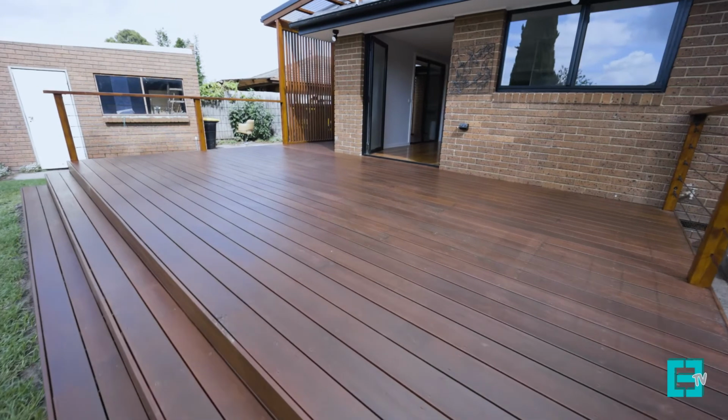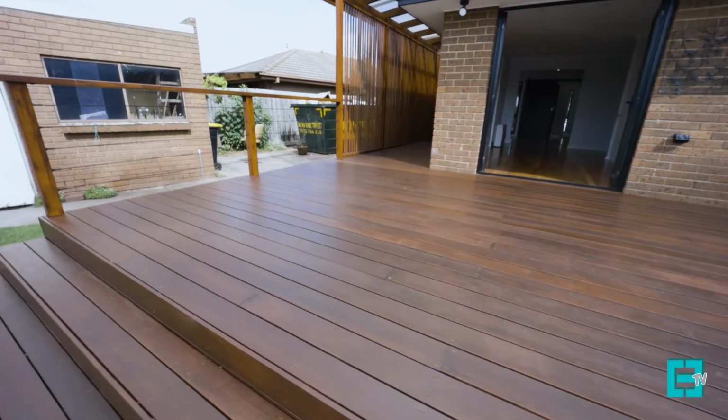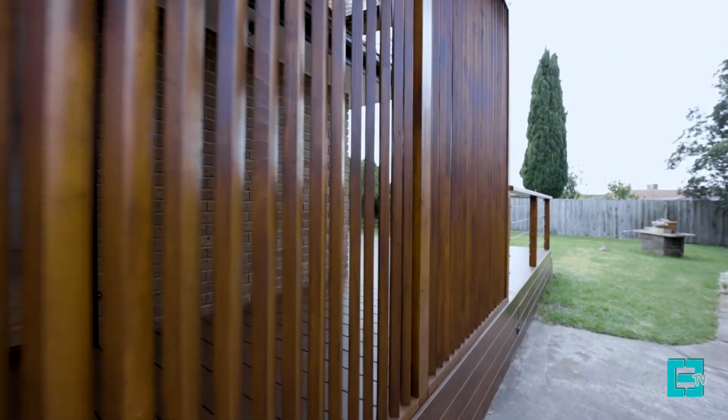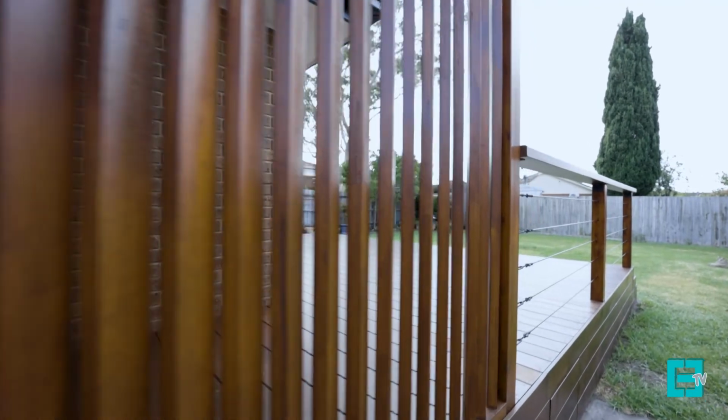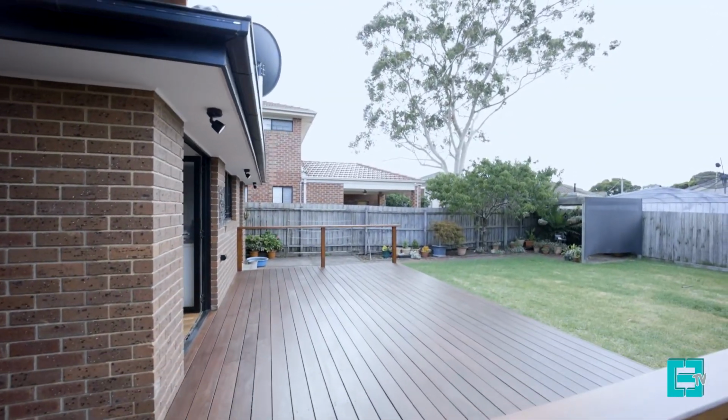Now to finish off our video, I wanted to show you guys every Aussie's favourite part of the home, the outdoor entertainment area. This entertainment area has been built with the best of finishes and quality materials, using Merbau decking with stainless steel bugle head screws, F7 cypress structural posts, hardwood finger jointed rafters and screen battens.